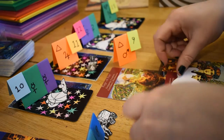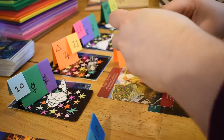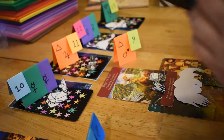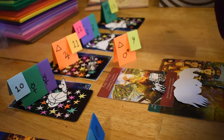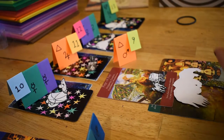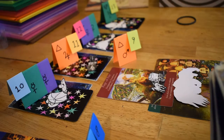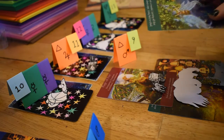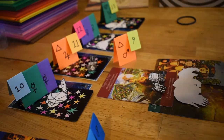But this, I feel like I'm not quite certain what this card is doing. So let me get a clarifier for this horse and buggy. Clarify the horse and cart, please. I don't think that's right. I think I'm supposed to be looking at this.